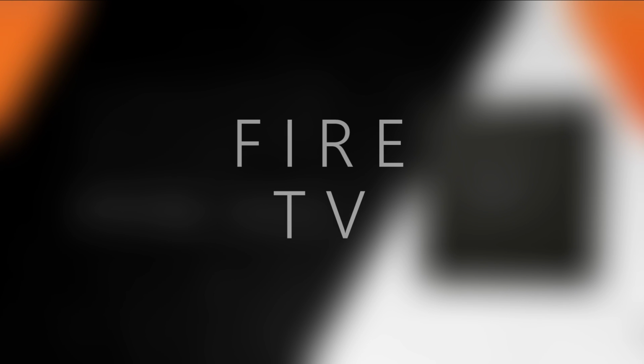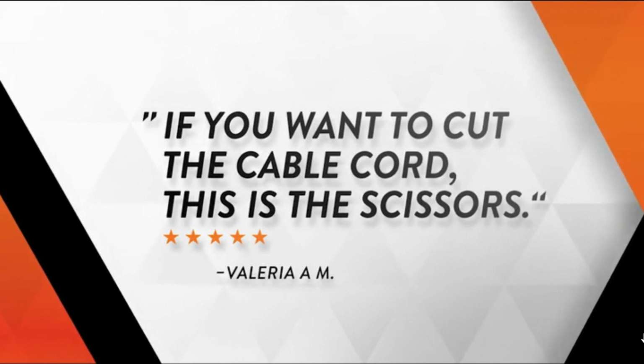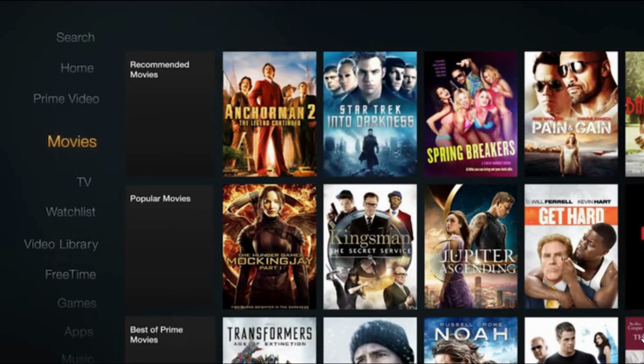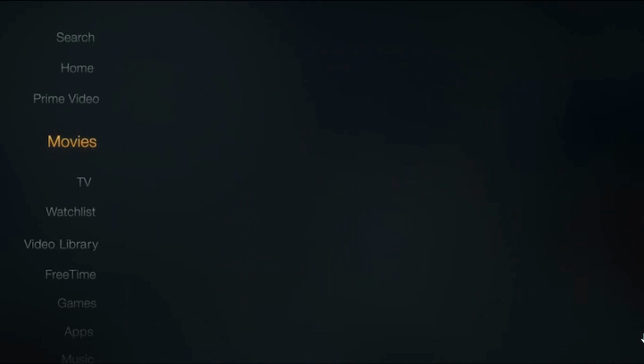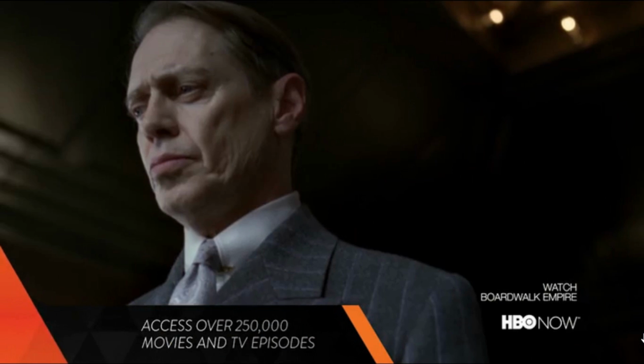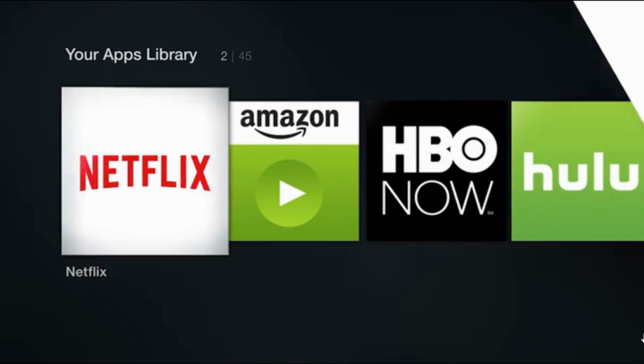Fifth is the Amazon Fire TV for $90. With the Fire TV, you'll be able to use over 7,000 apps and games, and the Alexa voice assistant. The apps and games you'll find are pretty much just like the ones you'd find on your phone, and as well, with the Fire TV, you can watch everything in up to 4K. Basically, this is like a smart hub for all your games, apps, subscriptions to TV and movie services, and things like that in general.